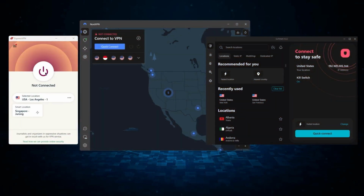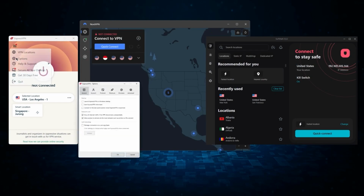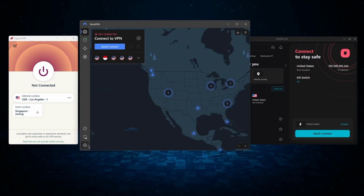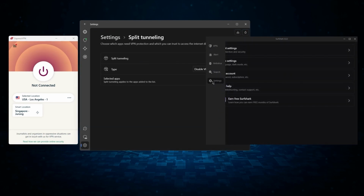With that being said, if you're looking for a VPN that offers all these, I've got three options for you to check out. I've been testing out some of the most popular VPNs out there, and I've narrowed them down to ExpressVPN, NordVPN, and Surfshark as my top three picks overall.